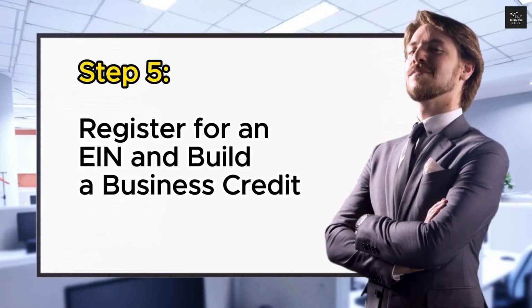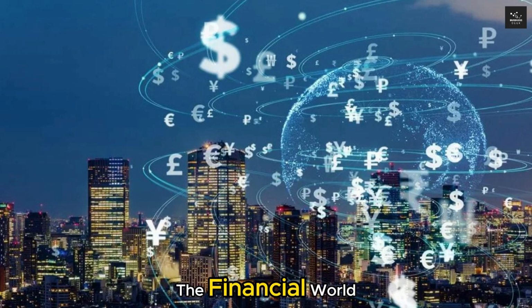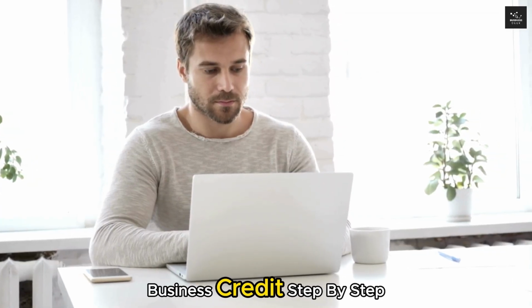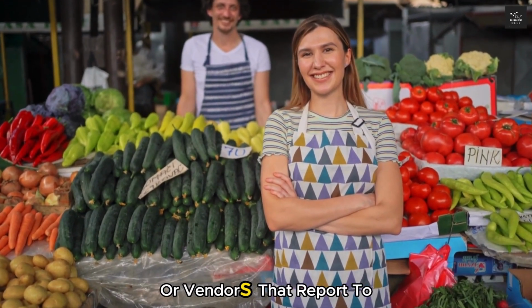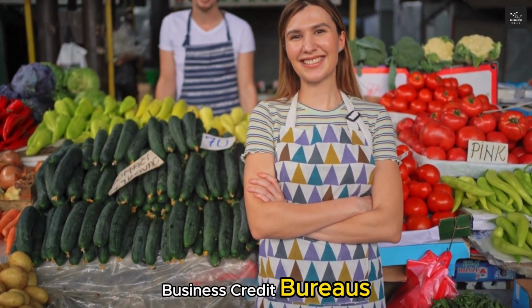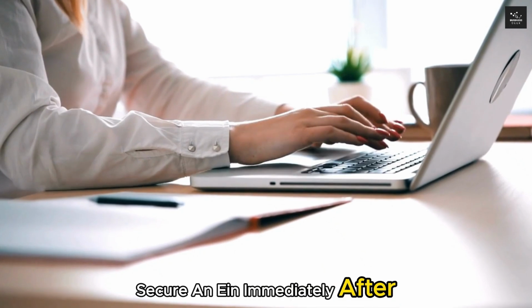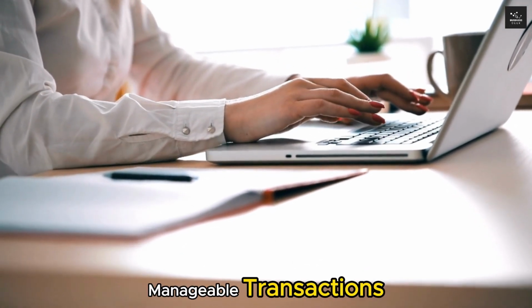Step 5. Register for an EIN and build business credit. Think of your EIN as your business's social security number. Without it, you're invisible to the financial world. But getting an EIN isn't enough, you need to build your business credit step by step. Start by opening trade lines with suppliers or vendors that report to business credit bureaus. Over time, you'll build a credit history that banks can trust. Secure an EIN immediately after forming your LLC and start building business credit with small, manageable transactions.